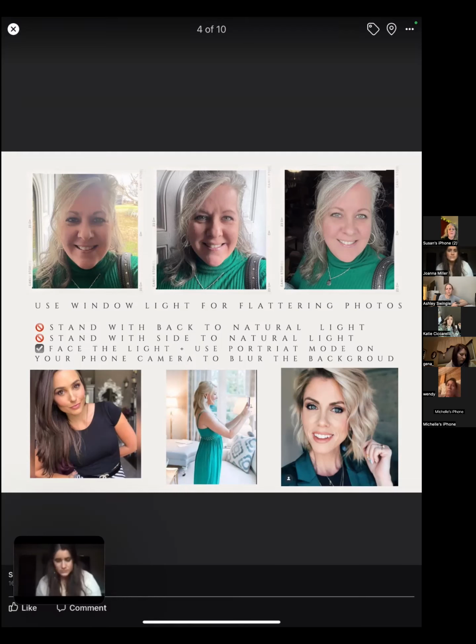On the pictures of me at the top, in the first one my back is to the window light that's in my front door, and you can see my eyes look dark. It's just not flattering. The one in the middle, the light is coming from the side. It's better. You can see catch light in my eyes, little white dots of light reflecting in my eyes, and that's good. But in the last one I'm looking into the window light.